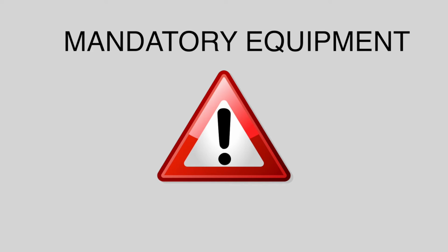Long windproof trousers. Further to the aforementioned articles, the following items are recommended: money for possible emergencies, walking poles, which must be kept on you for the entire duration of the race.